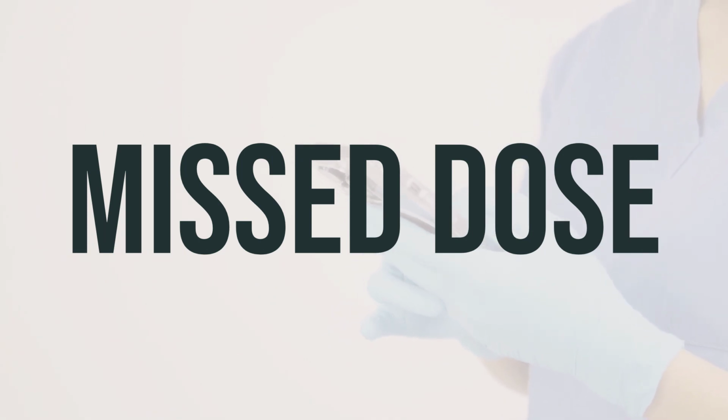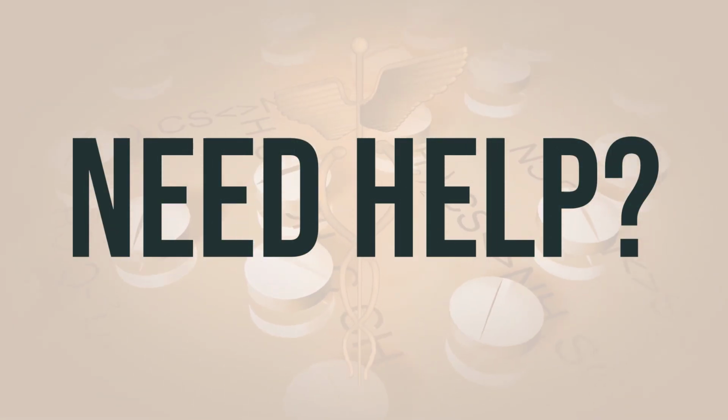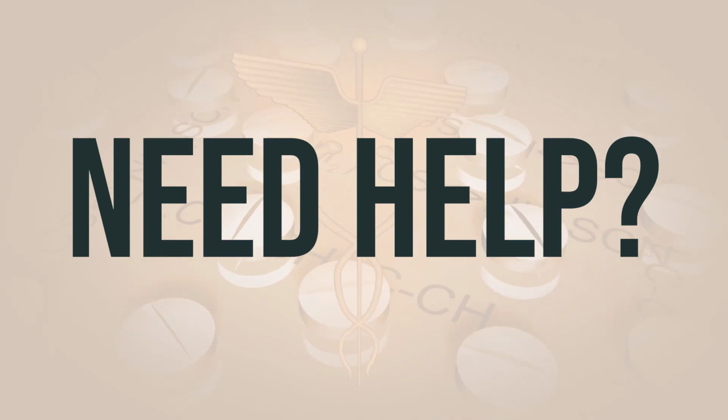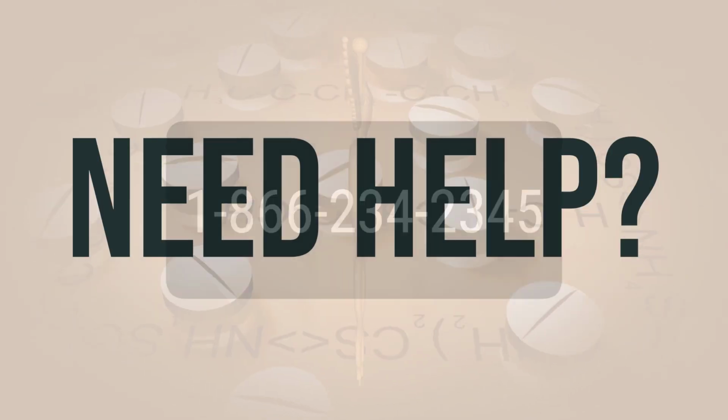Before taking buprenorphine, tell your doctor or pharmacist if you are allergic to it, or if you have any other allergies. This product may contain inactive ingredients, which can cause allergic reactions or other problems. Talk to your pharmacist for more details. If you need more help, call your doctor for medical advice. In the US, you call FDA, 1-800-FDA-1088. In Canada, you may call Health Canada, 1-866-234-2345.